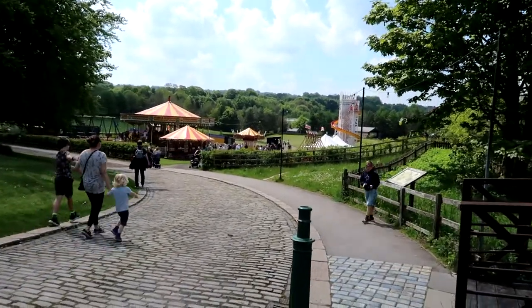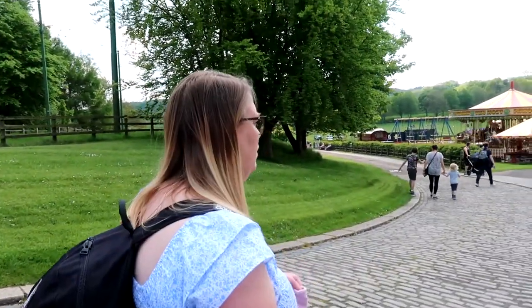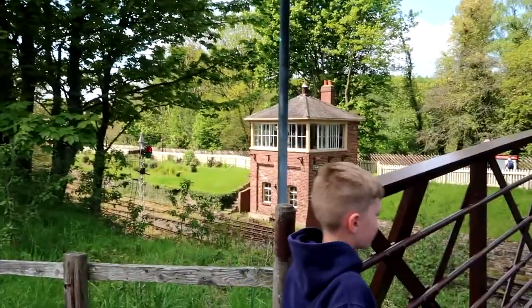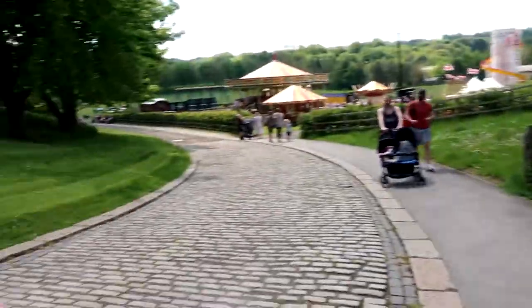So everything is paid by card here at the moment. It'll be interesting to see what payment is down here as well, because everywhere you go, they've shifted to contactless, haven't they? Yeah, no cash is accepted. And just over here, you've got the steam railway, and you can usually catch a little train and take a little ride up and down the tracks there, on an old steam-powered train.